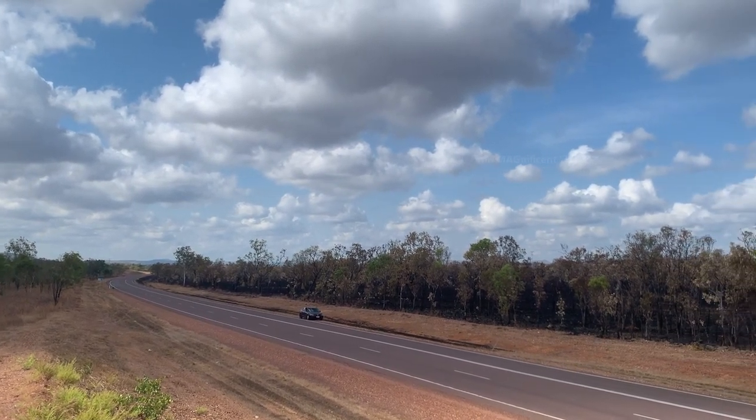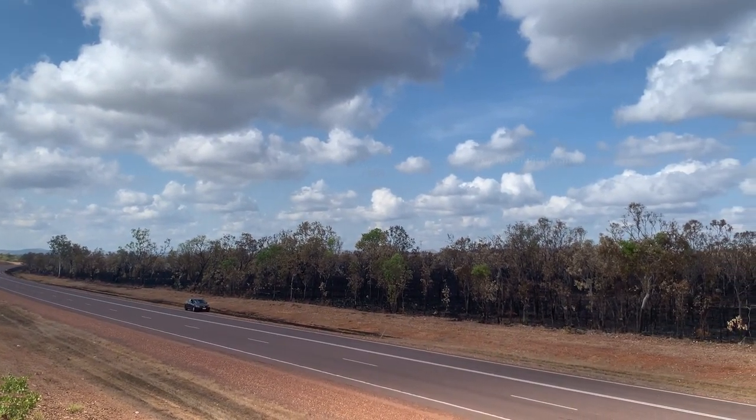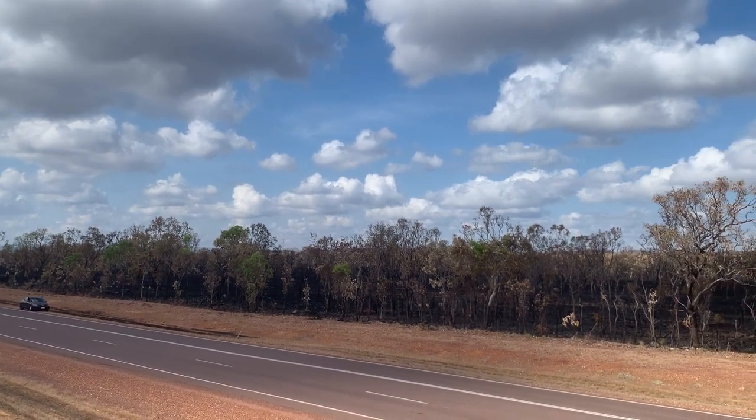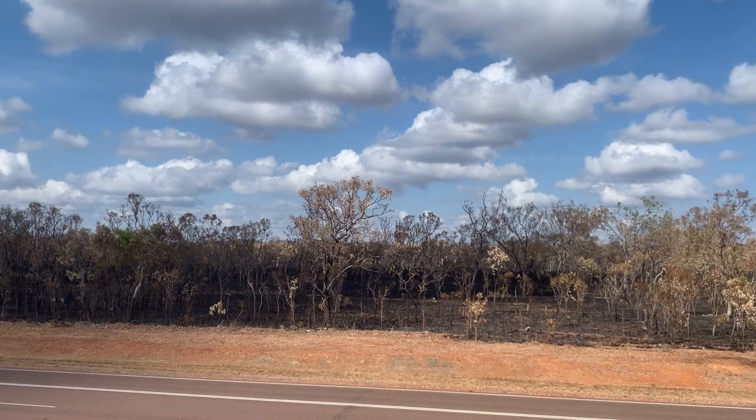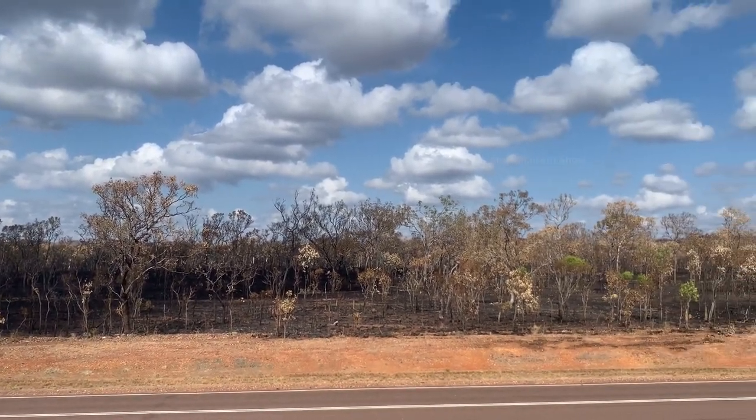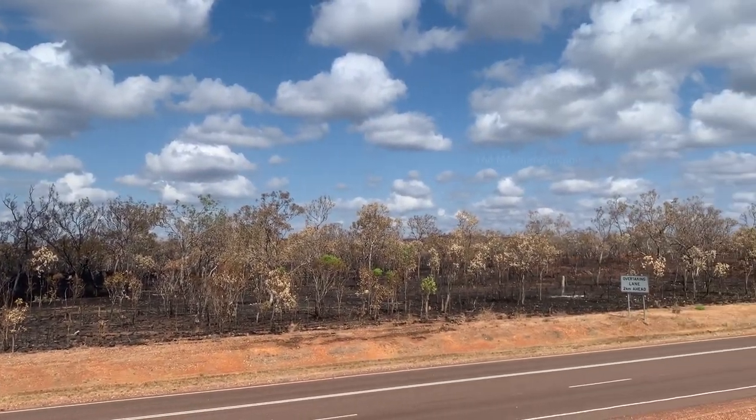Guys, you can see another big area where the prescribed burning has been done. As it is going to be very hot season in Northern Territory, they are doing prescribed burning in a lot of places to prevent bushfire.